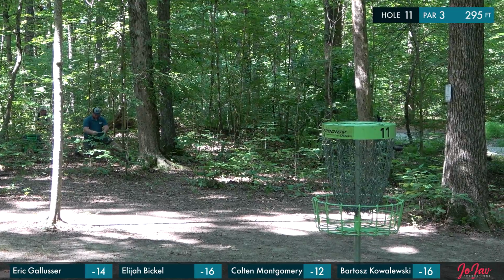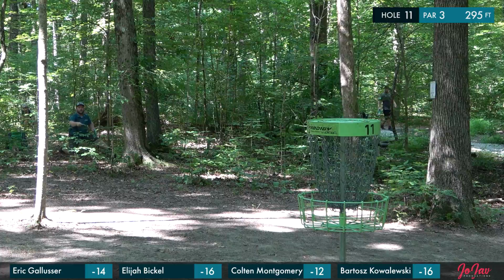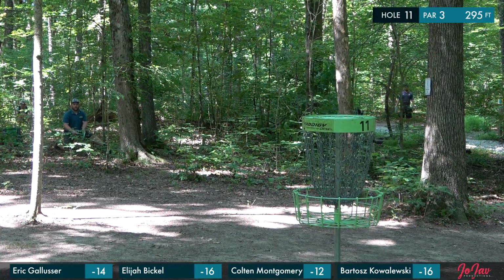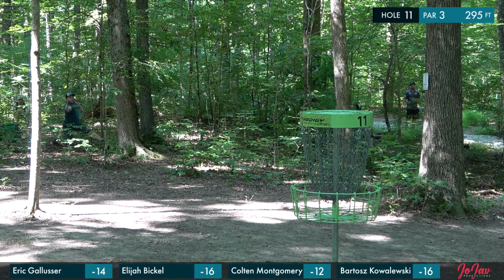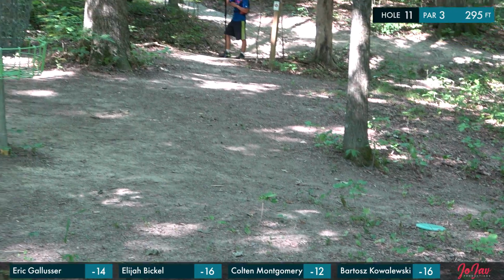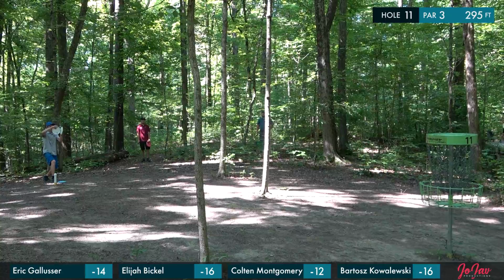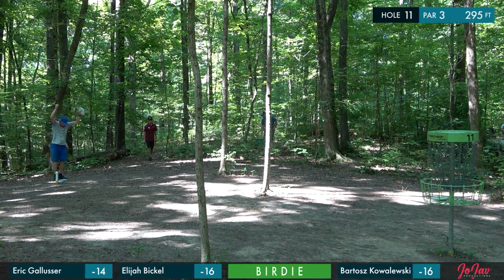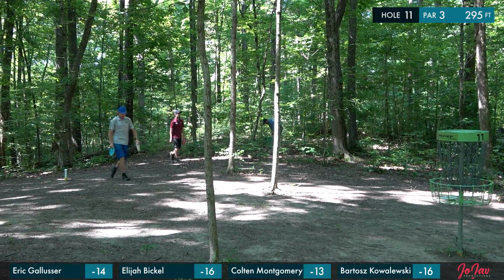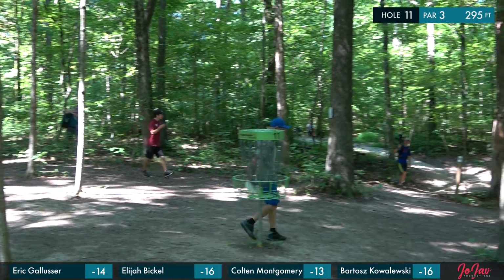So here's Eric. I believe he's putting for 3. Getting some good focus. Oh, good commitment. Here we got Colten just on the edge of the circle. Great putt. Look at him. He's got the celebration going. He's excited that he got that one. That's great, birdie.